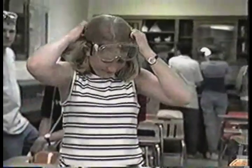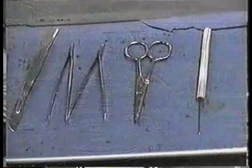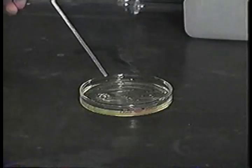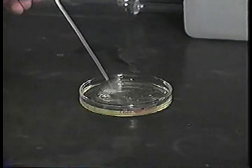A student dons goggles. Learn the proper ways to protect yourself and always follow directions. Understand the procedures and equipment involved in your experiment. Know where to find safety equipment and how to use it. And above all, respect the dangers that are around you. Stay alert. Use your head and have the right attitude about this room.